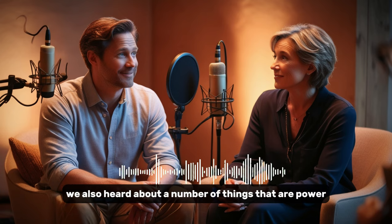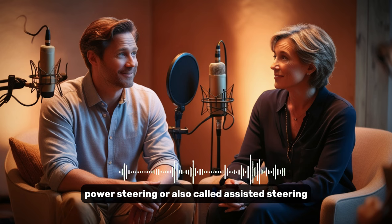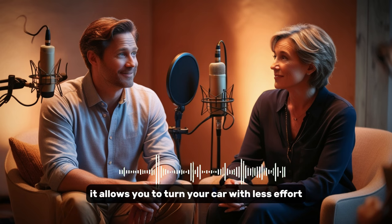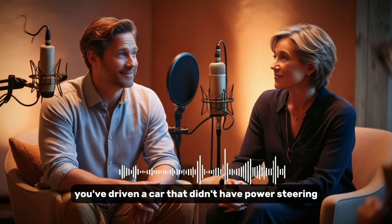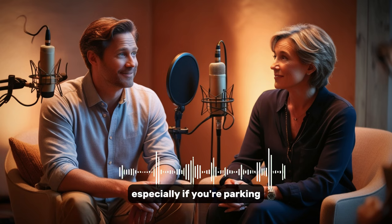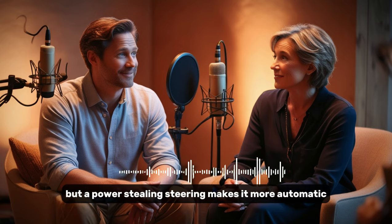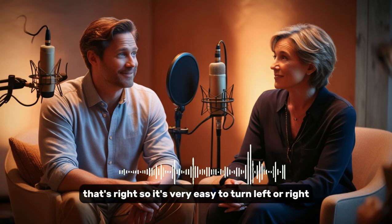All right. So after that, we also heard about a number of things that are power. Power steering, power windows. So what does power steering do? Power steering, also called assisted steering, allows you to turn your car with less effort. So maybe you've driven a car that didn't have power steering, and so you really have to struggle when you're turning the car, especially if you're parking. So you have to turn the wheel and turn it to turn. But power steering makes it more automatic. That's right. So it's very easy to turn left or right.